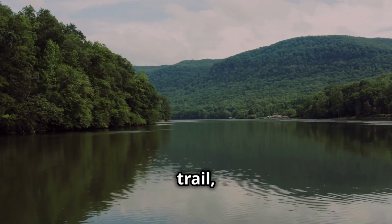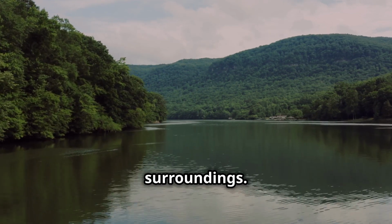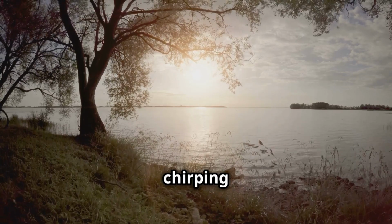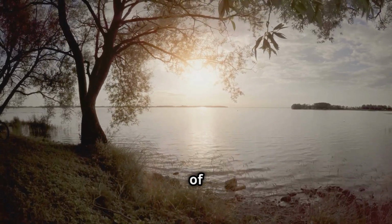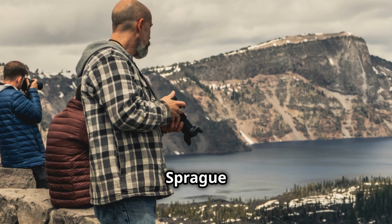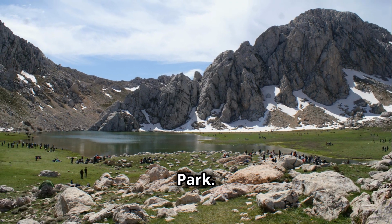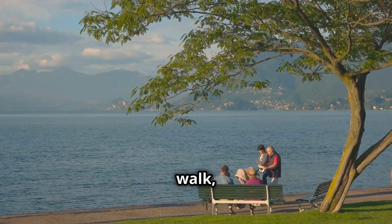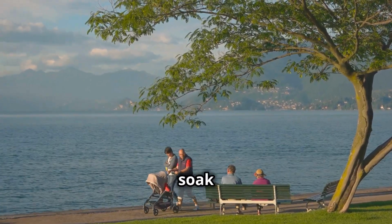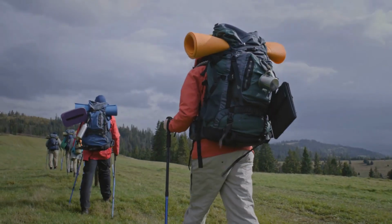As you amble along the trail, take a moment to appreciate the tranquility of your surroundings. Listen to the gentle breeze rustling through the trees, the chirping of birds, and the lapping of the water against the shore. Be sure to bring your camera, as Sprague Lake offers some of the most picturesque views in Rocky Mountain National Park. Whether you're looking for a peaceful morning walk, a romantic sunset stroll, or simply a place to relax and soak in the beauty of nature, Sprague Lake is a must-visit destination.